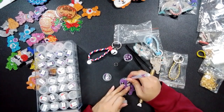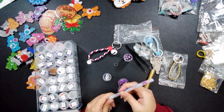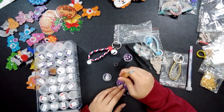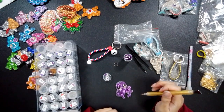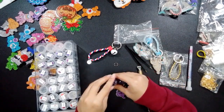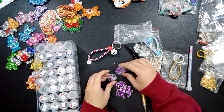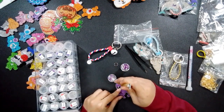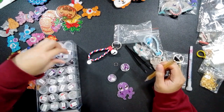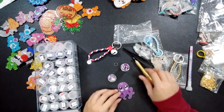I'm gonna put some glue. So I'm using this Sakura Quickie Glue. It's supposed to be one of those that's permanent while still wet. Oh, that's totally the wrong color. Okay. Not this color. Okay, I think then it's this color. Okay, that's totally the wrong color too. Whatever, it looks close enough.